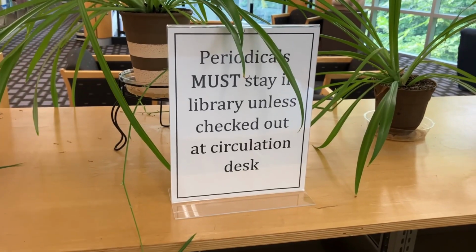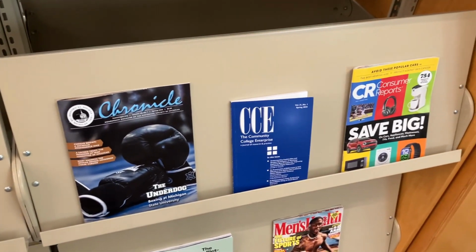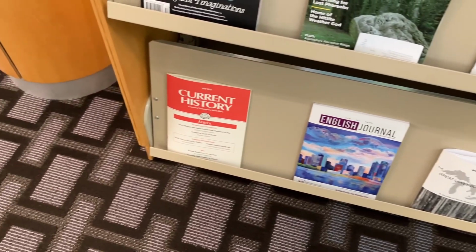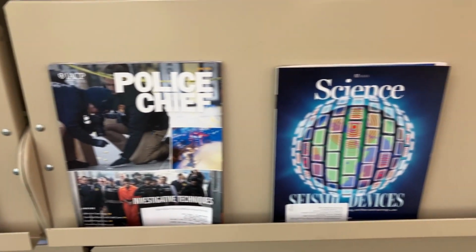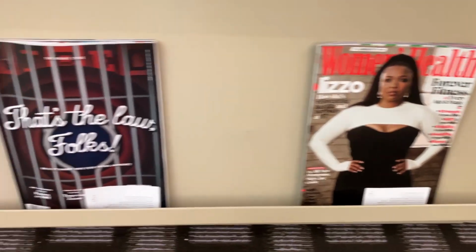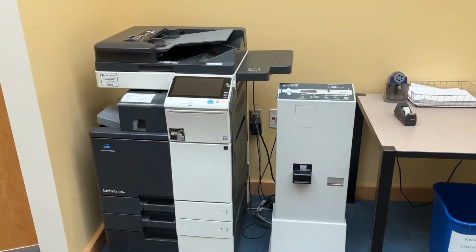We also have periodicals. Periodicals are things like newspapers and magazines, and they have to stay in the library, unfortunately, but you can check them out in terms of looking at them. We have all kinds of stuff. We have Current History, English Journal, Michigan History, and some popular mags like Outside, Police Chief, Science, Telescope, Women's Health. I don't even know what that is. Wall Street Journal, Vogue, and again, Theater Journal.